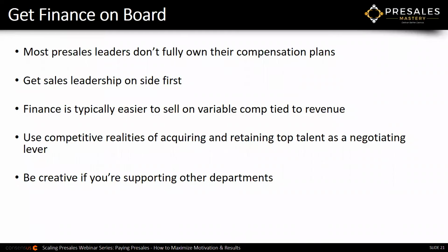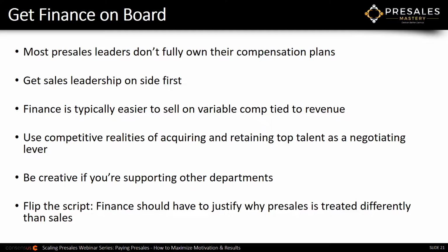If you're supporting other departments like customer success or channels or marketing, suggest that budget from those departments contribute to funding pre-sales plans. It doesn't always work, but it can't hurt to ask. And finally, if finance is treating your pre-sales team differently than sales, put the onus back on them to justify that, when pre-sales, as most of us on this call know, is just as, if not more, integral to winning deals than the sales team.